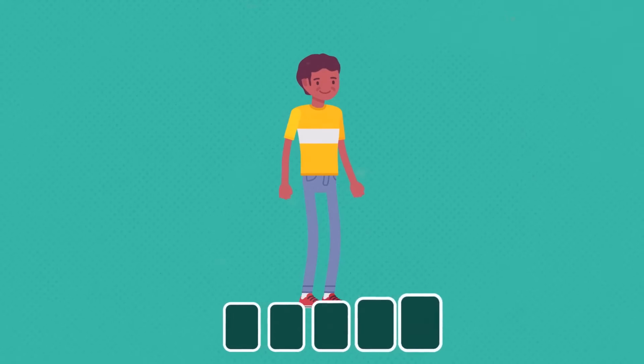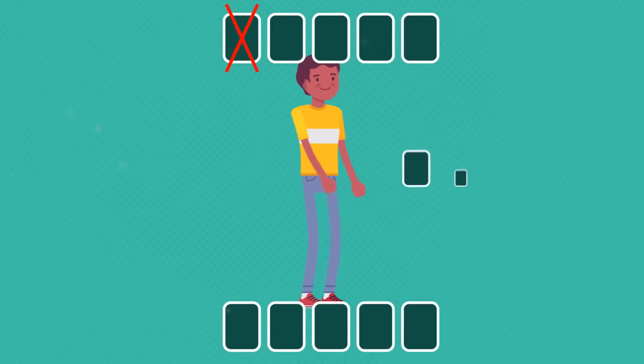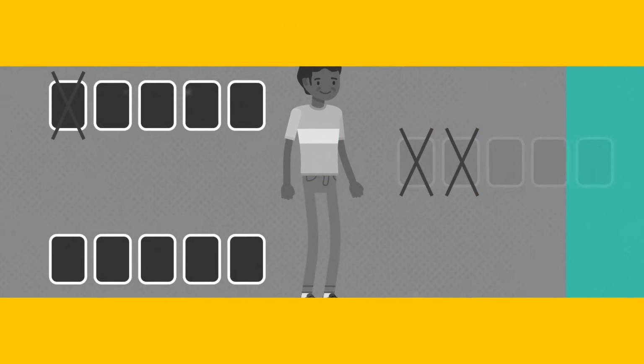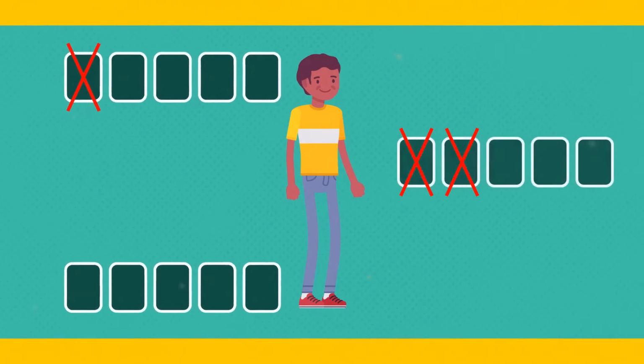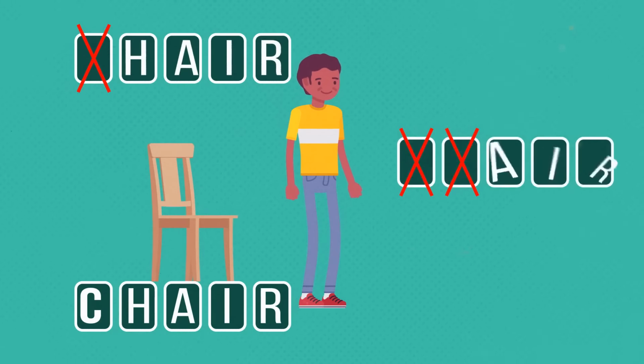It's usually under you. Take away its first letter, and it'll be above you. Take away its first 2 letters, and you won't see it. What is it? It's a chair, which can transform into hair and air.